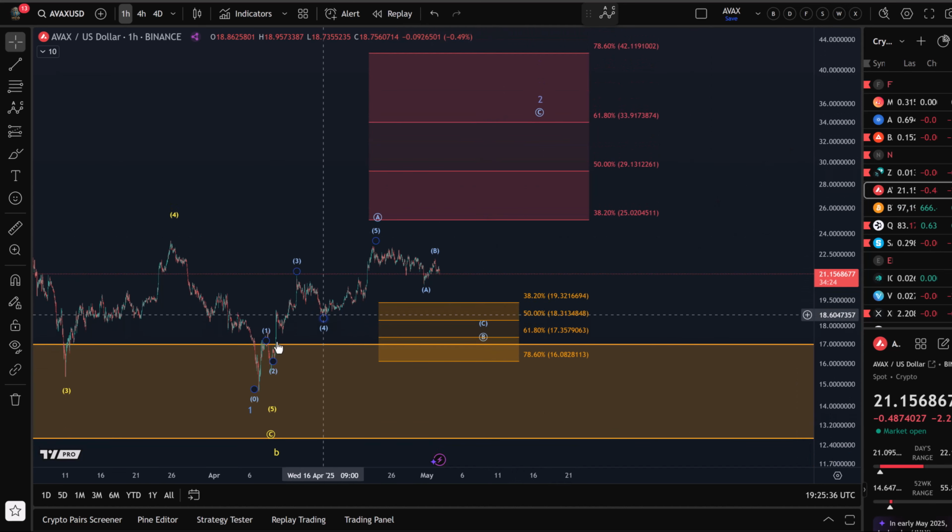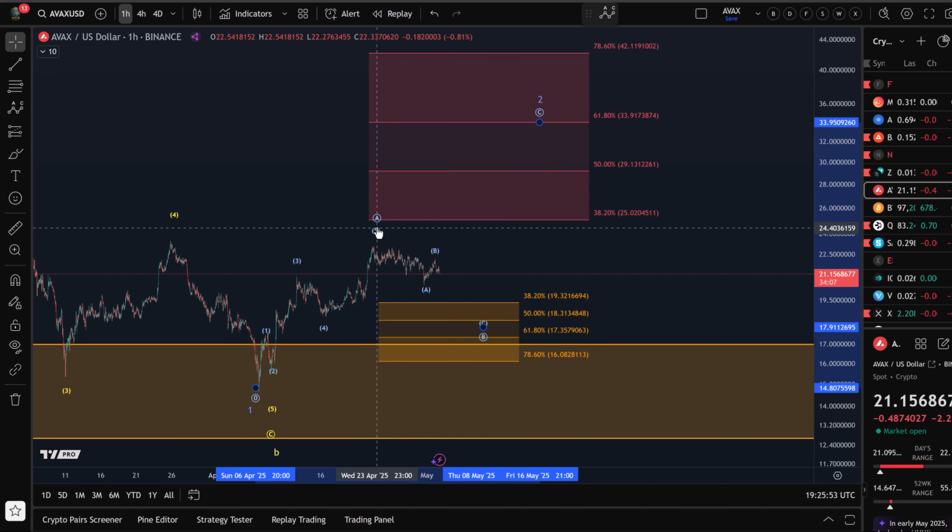The AVAX chart likely topped locally in this A wave already on the 23rd of April. Until I think yesterday I was watching for maybe one more high, one more rally in this structure to form, maybe one more upside extension in the A wave before the B wave starts. Seems like the B wave is unfolding already.